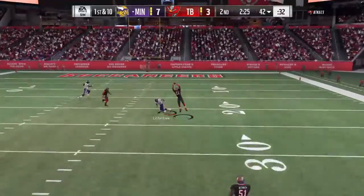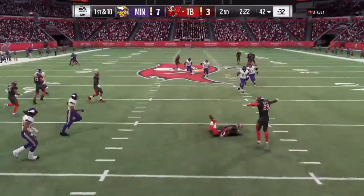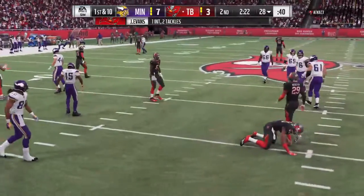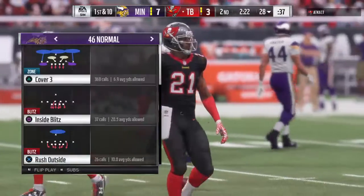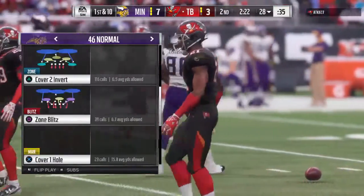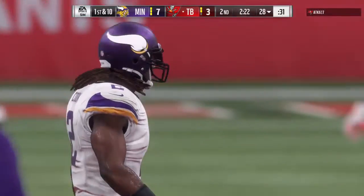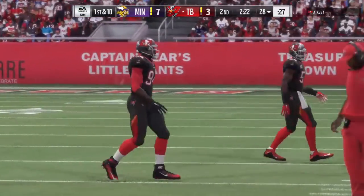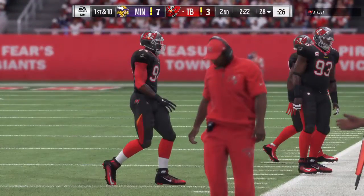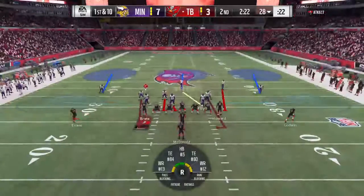Oh, you saw that one coming. It's intercepted. Thrown back across his body. Picked off by Justin Evans. And this return is going to be halted right around the 28-yard line. Okay, it's real simple to say from here, but we know that sometimes as a quarterback, you've got to know when to say when and just throw it away. Flushed out to the right, tries to make something out of nothing here, and he winds up floating one downfield. I think it's intercepted.